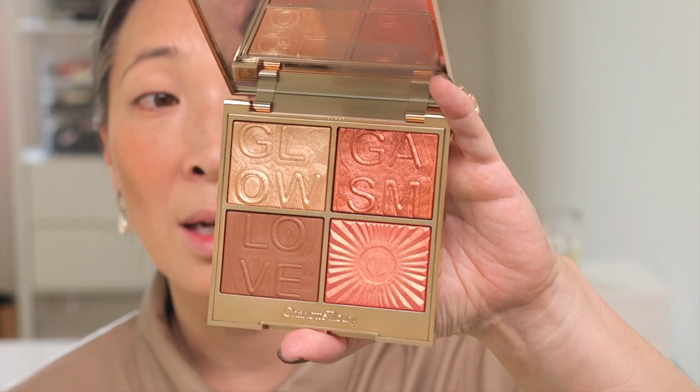And in terms of personal preference, again, I really like the shades in the Nudegasm a lot more. But let's go ahead and take a look at Lovegasm, which is the palette that I liked more than Lightgasm, and I thought this was going to be a little bit too deep for my skin tone. But here's a close look at Lovegasm.